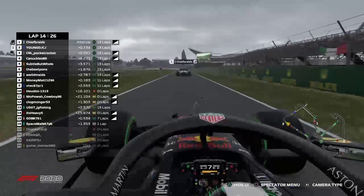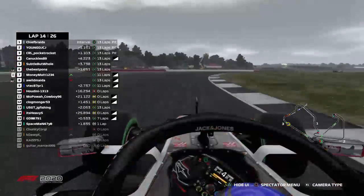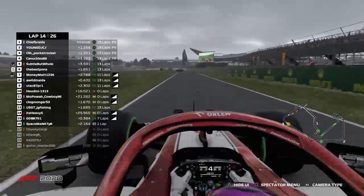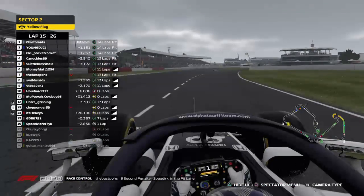There we go. Young DJ following. Pocket Rocket following. Knuckles is going to follow. Subtle But Hole now as Money Matt and Maida switch positions. Subtle But Hole taking a pit stop. Best Pones pitting. Money Matt pitting. We've got more yellow flags here, as that's Clogmonger trying to get back on track.